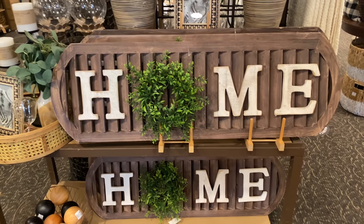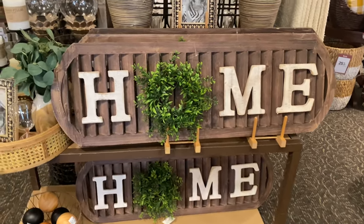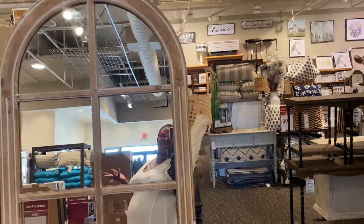I like how it looks like a shutter. And then I think they should have spelled it that way, home. And then you could have actually put it on one of your shutters outside. That would have been dope. That would have been a good little look. Here's another mirror. I don't know what you call these mirrors. It looked like a church window to me. A little church window mirror. How much do these cost?